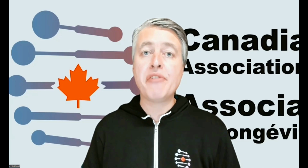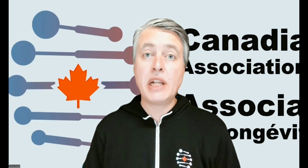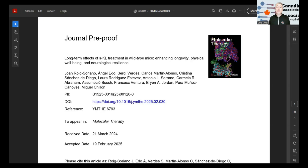Klotho comes in 3 forms, and it is the secreted form which we are looking at here. If ingested, it gets broken down in our stomach, and it is too big a protein to cross the blood-brain barrier. Therefore, at present, gene therapy is the only way to increase its levels, and that is what is employed here. This study was the first to test a single injection of Klotho gene therapy in mice on their lifespan. So let's take a look at what they found.